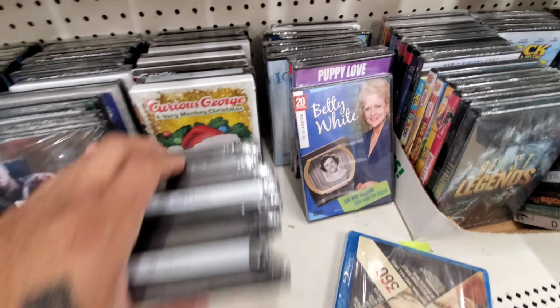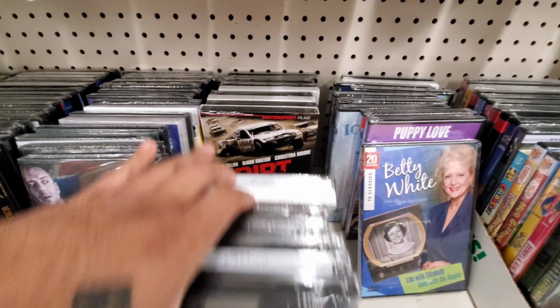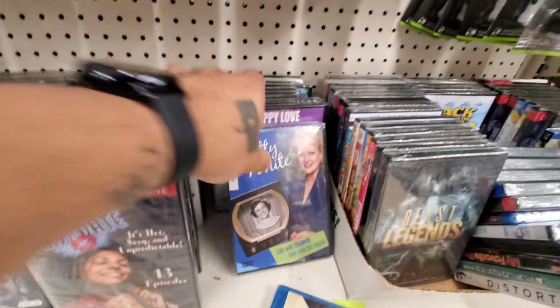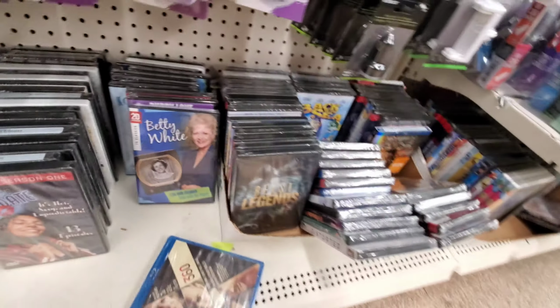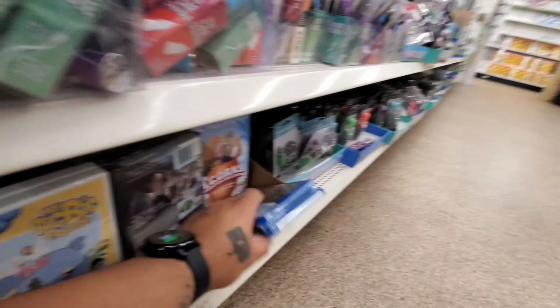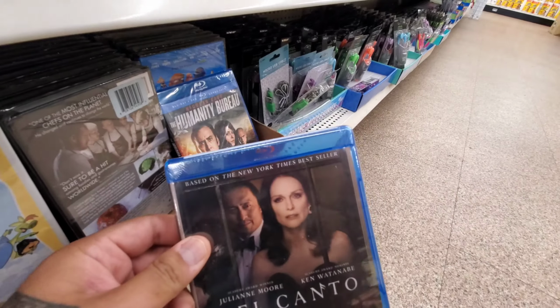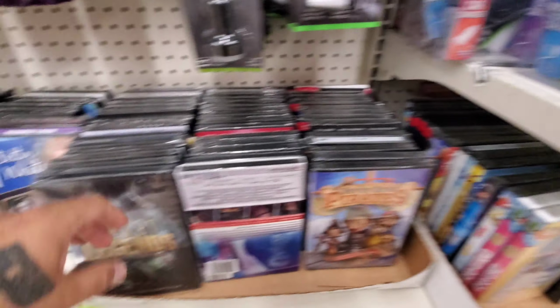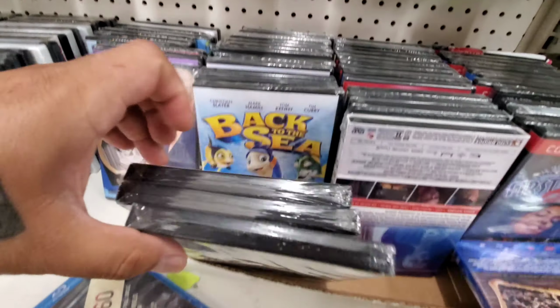Let's see, The American Dream, Bel Canto, Dirt, Braveheart, Ben 10. Some more animated stuff down here. Let's see, Bel Canto and Humanity Bureau. Yeah, so it looks like all the same Blu-rays from the last couple of hauls, guys. A couple of new ones sprinkled in there.